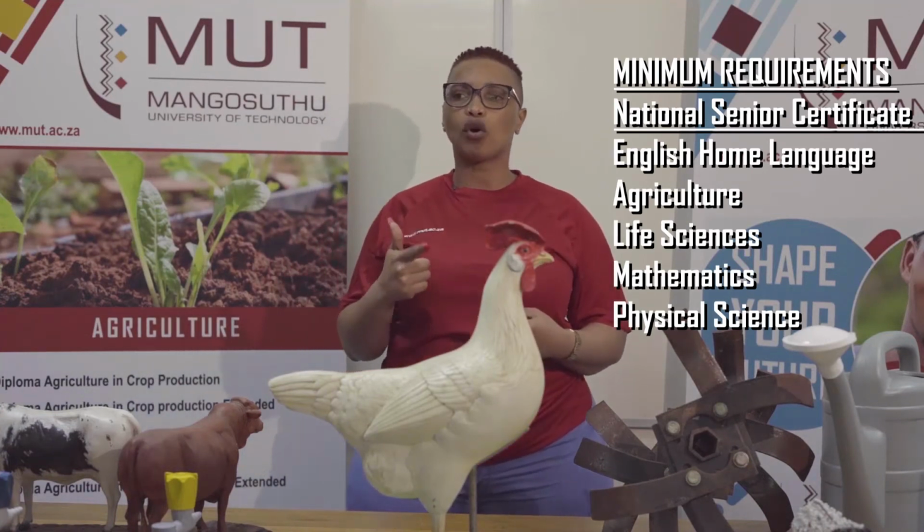So as a grade 12 learner willing to do agriculture at Mangosuthu, the admission requirements for a diploma, looking at national senior certificates: you need to have level 4 in English. You also need level 4 in agriculture or life sciences, and level 3 in mathematics, and or level 4 in mathematical literacy, and also level 3 in physical sciences. That's for the diploma in agriculture.